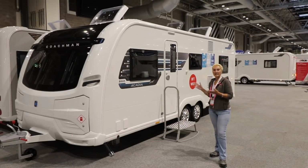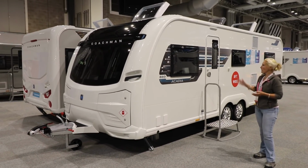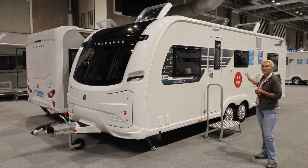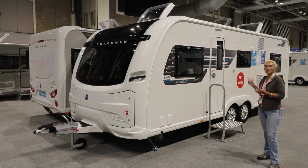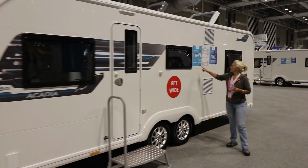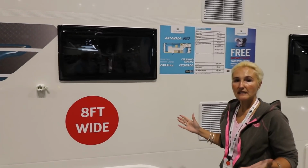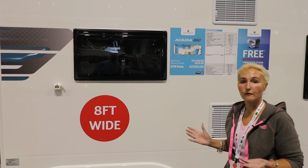This is the 860. As we can see, it's a twin axle. We've got a lounge in the front, a dinette and a fixed bed at the back. So we've got ample room for all the family. This is going to be a great family caravan. Price-wise, this on the road, if you're interested, is just under £28,000. So for £28,000, we've got a good size twin axle 8-foot van.